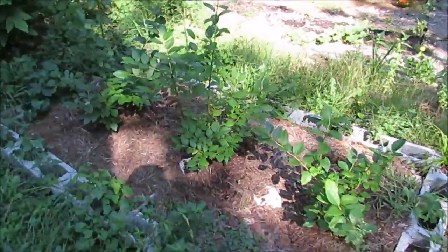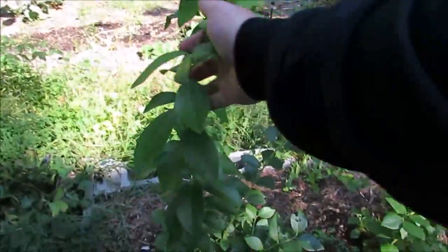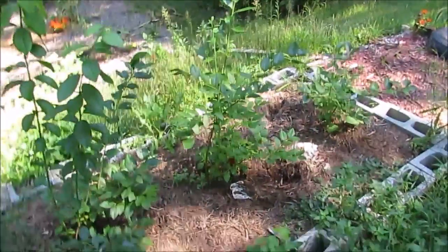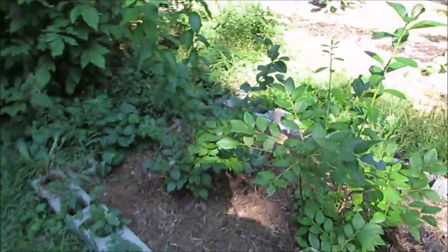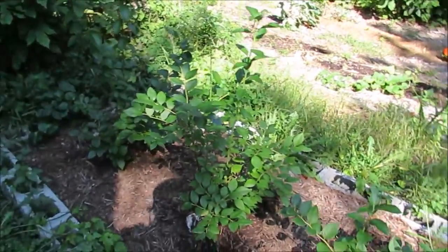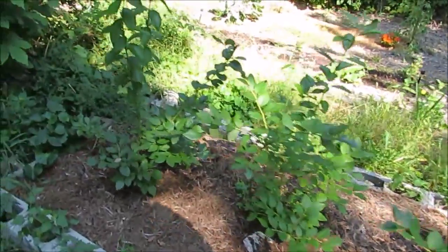Alright, so the blueberry bed is doing fairly nice. I'm actually getting some nice tall growth on these blueberry bushes, which is pretty exciting, which means I might actually get more than a handful of blueberries, which would definitely be nice. These guys are nicely bushing up. I don't really feel like I have to worry about trimming them this year. Hopefully they will survive well over the winter, as they've done the last 2 years.